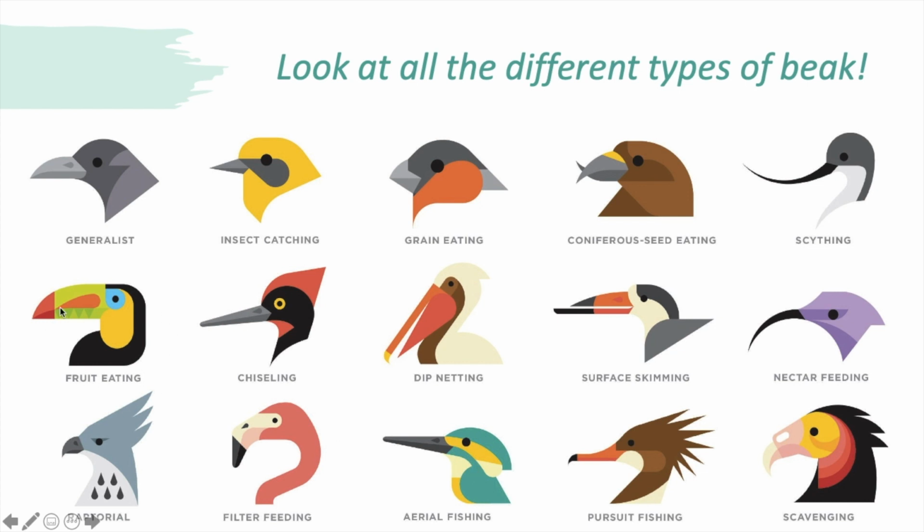And then we have our toucan here, who eats fruit. Chiseling. Chiseling is like drilling, so think of a woodpecker on a tree. And then we have a pelican here that dips into the sea and uses his beak as a kind of net to catch fish.